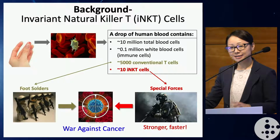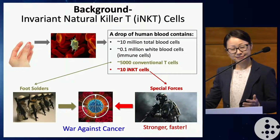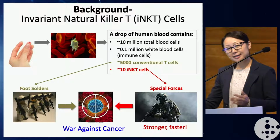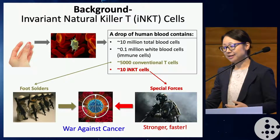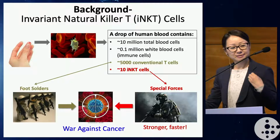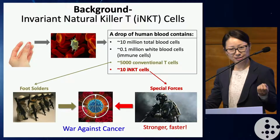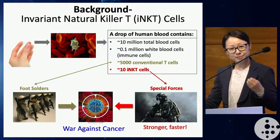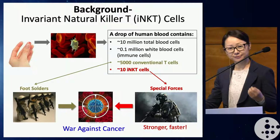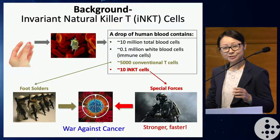However, in the war against cancer, if we consider the conventional T cells as foot soldiers, mounting the big battles, those iNKT cells we would like to consider as special forces. They are of smaller cell number, however, on a per cell basis, those cells can respond faster and stronger. They can make effector molecules almost instantly, like 3 minutes after interacting with the antigen. And on a per cell basis, they can make 100-fold more cytokines than a conventional T cell. So all sounds good.